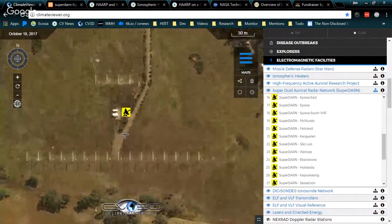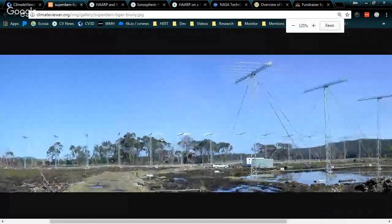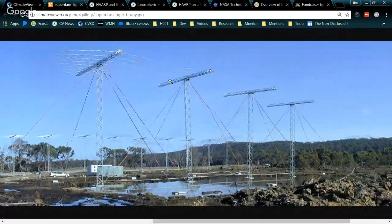Anyway, the SuperDARNs look pretty darn cool. Looks like an airplane almost, like big wing, little wing. And we have photos. Here's a big photo of that one. I think we can zoom that in some more here because it's pretty sharp, and you can see the little, looks almost like rib bones on top of that platform there.